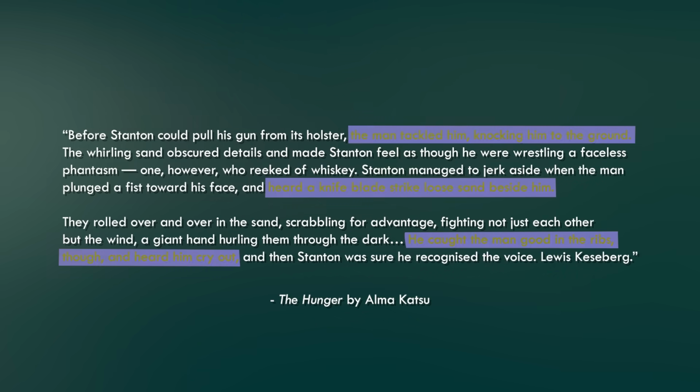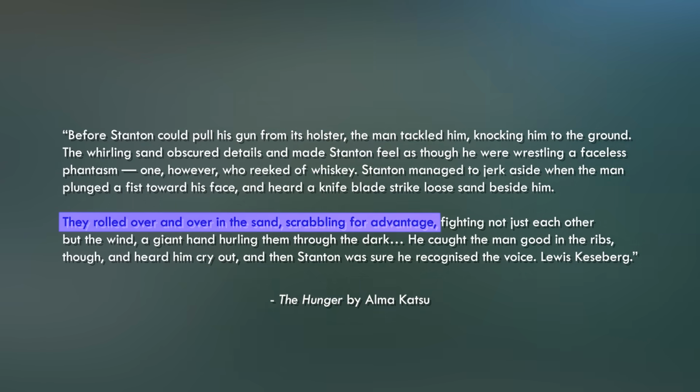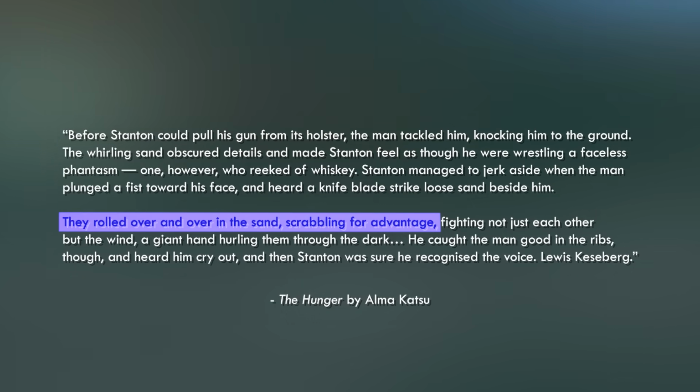But the more important phrase here is "they rolled over and over in the sand, scrabbling for advantage." Here, nothing specific is described, but the reader still gets the idea of what is happening: two men wrestling over a knife in the dirt. Why though? The reason nothing is described here is that there is no shift in the balance of power.